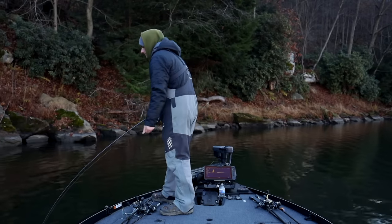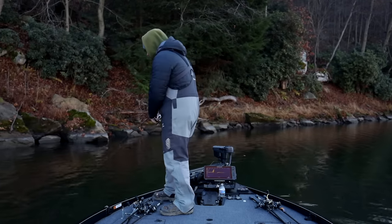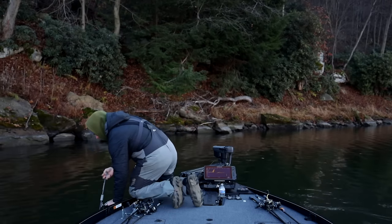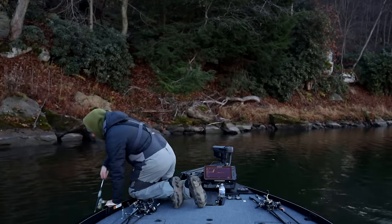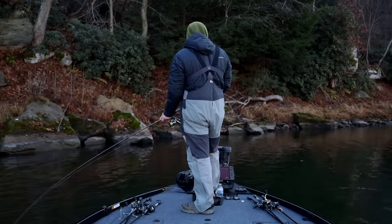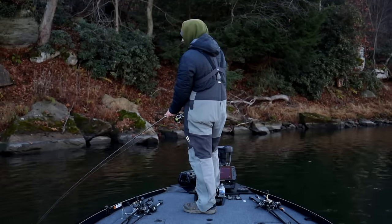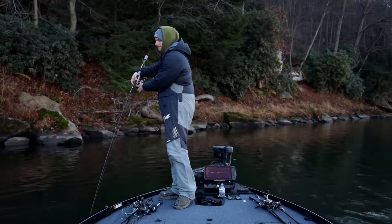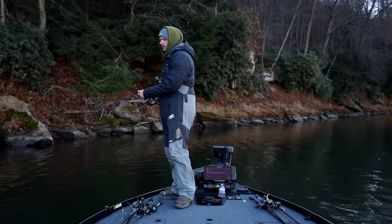Come on, it's like right there. What are you stuck on? Well, let's hope this hook bends out. Nope, it broke.